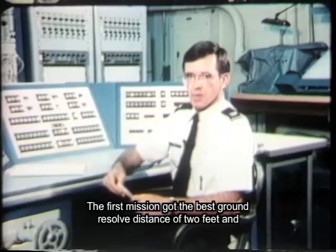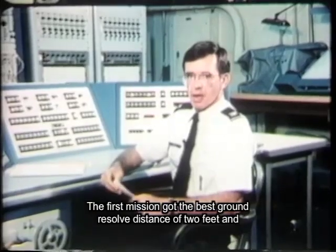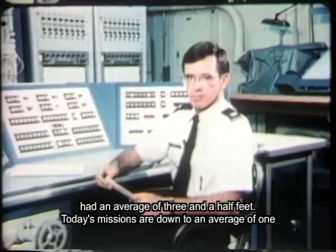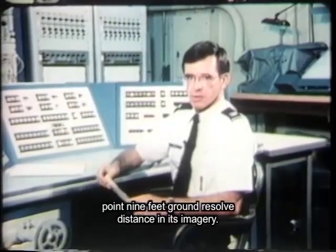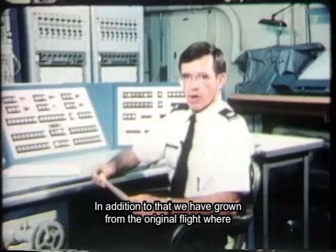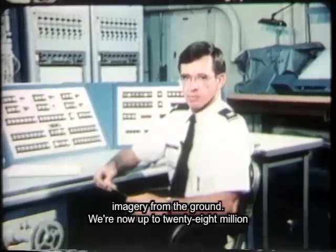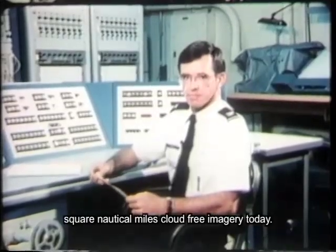The first mission got the best ground resolve distance of 2 feet and had an average of 3.5 feet. Today's missions are down to an average of 1.9 feet ground resolve distance in its imagery. In addition to that, we have grown from the original flight, where we gathered 8 million square nautical miles of cloud-free imagery from the ground. We're now up to 28 million square nautical miles of cloud-free imagery today.